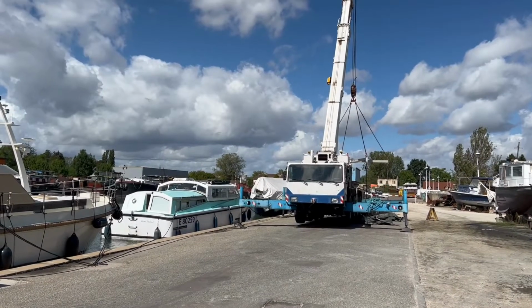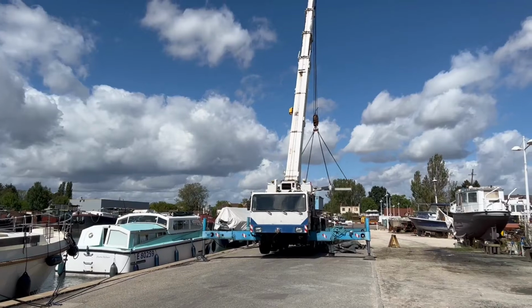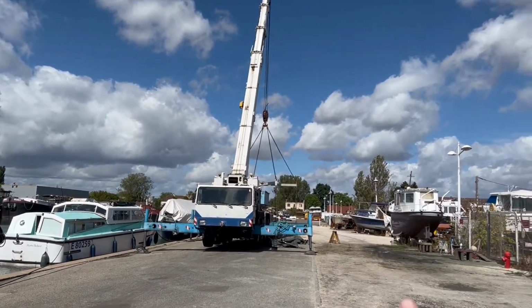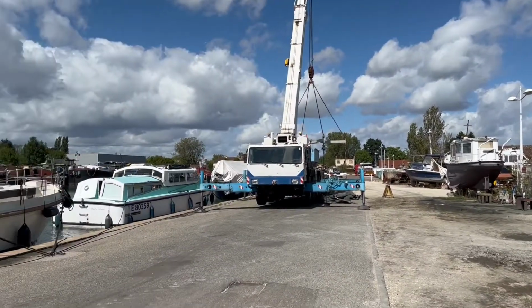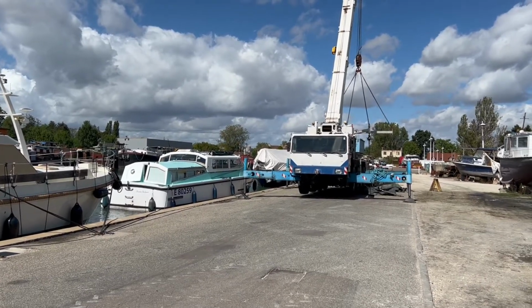Here's the girl ready to go. We're just waiting for lunch to finish, and when everybody comes back to work, she'll be put on the crane, and then they'll bring in a cradle into here and they'll take her into the yard. In the meantime, we are unloading her of all her things and we're staying in the gîte, so getting all our gear off, which is good.